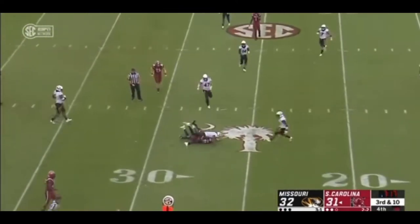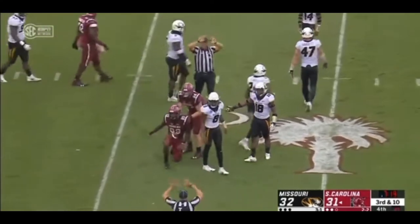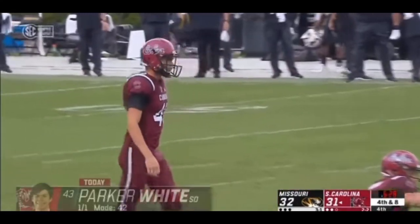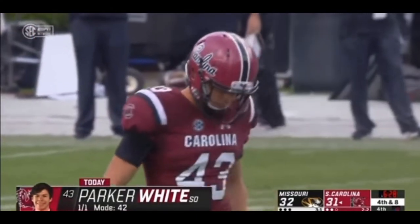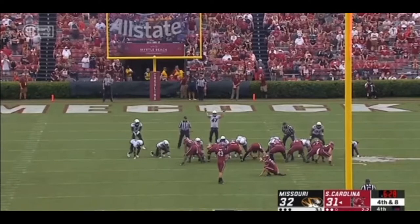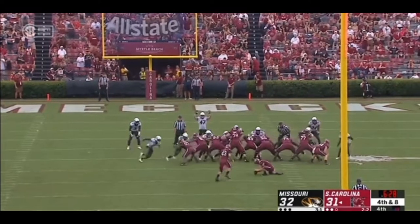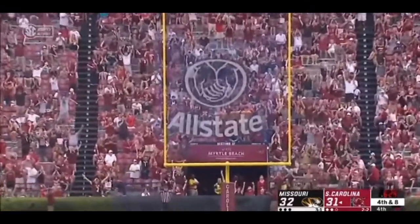Sarnecchia. Again, a strike to Edwards. Did he complete the catch? He did, inside the 30, down at the 28. Almost came up with a turnover. Parker White has made one from 42 yards. And now he's got another, and the Gamecocks are back in front.